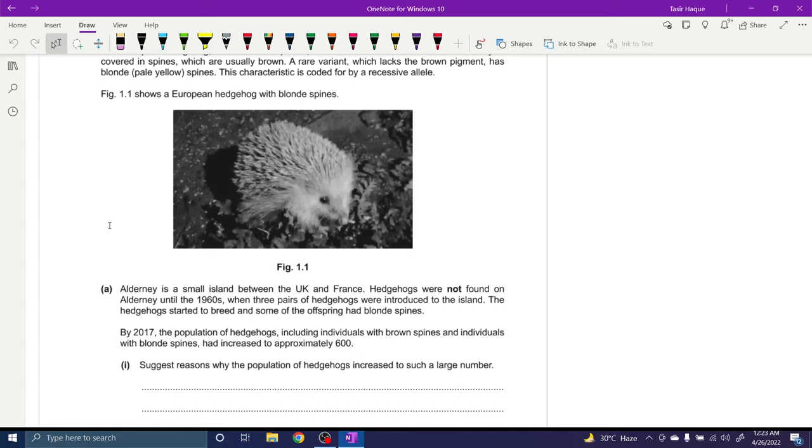Alderney is a small island between the UK and France. Hedgehogs were not found on Alderney until the 1960s. When three pairs of hedgehogs were introduced to the island, the hedgehogs started to breed and some of the offspring had blonde spines. Okay. So, it's a recessive characteristic.